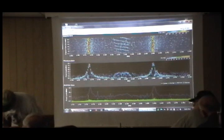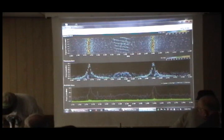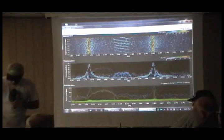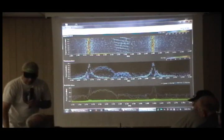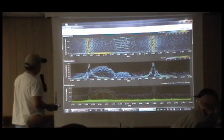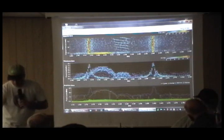So I got good stuff. This shows you how the technology works. If I put a jammer right across one of these, this is a jammer right here. There's a 2.4 gig jammer I got. You see that big thing? Let's move it over.